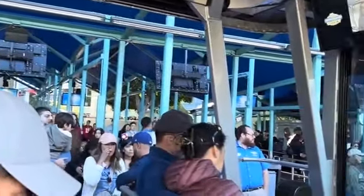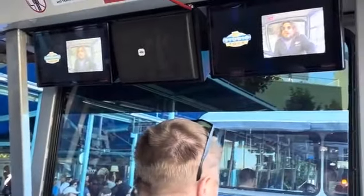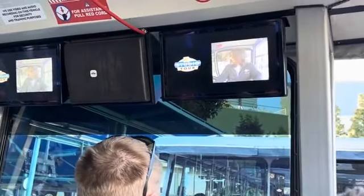You're on board one of our very first electric trams that we're incorporating into our fleet of vehicles. Here to tell you more about our green initiative is Al Roker.